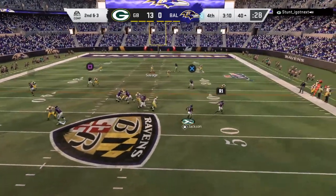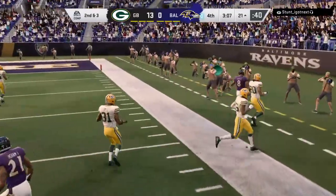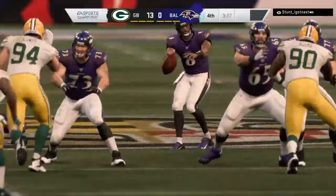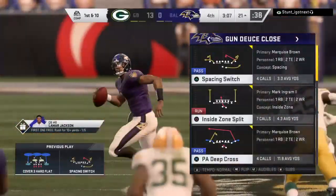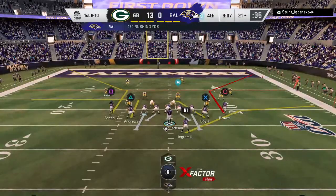From the 40 now on 2nd down. Jackson flushed out right. He's going to go out of bounds, but he takes this one down just shy of the 20. Lamar Jackson, such a threat with those legs, able to improvise and get the first.